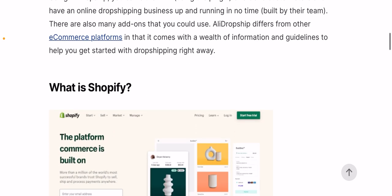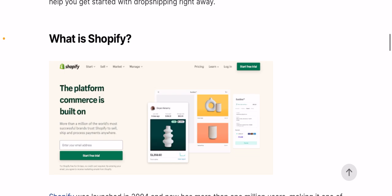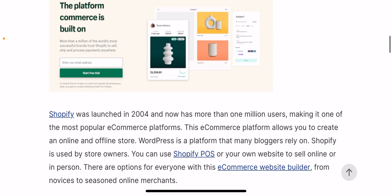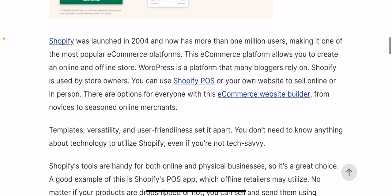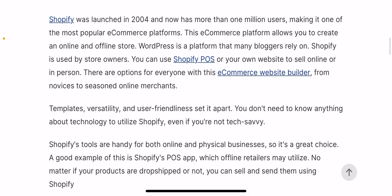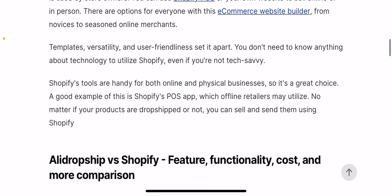Firstly, what is Alidropship? Using Alidropship, consumers can dropship products from the AliExpress online marketplace, as the name implies. If you're a dropshipping expert or a rookie, Alidropship makes it easy to get started by streamlining every step of the process.